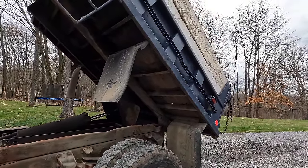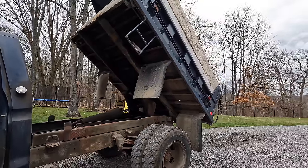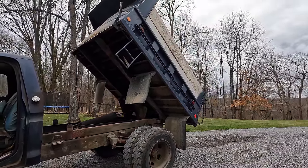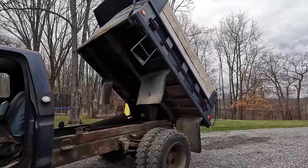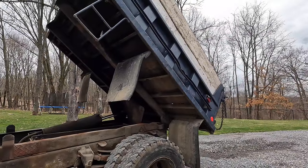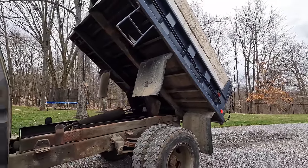There's a few holes in the bed here and there. But the plan is just to use this here on the property. And, you know, if I can get a summer or two out of this, it'll be money well spent. But I think the engine's good. It really wouldn't take that much to get this truck to pass inspection. You know, here in Pennsylvania, we have state inspections.